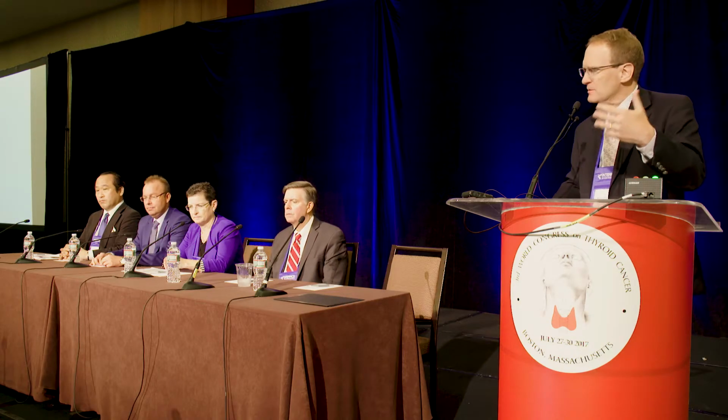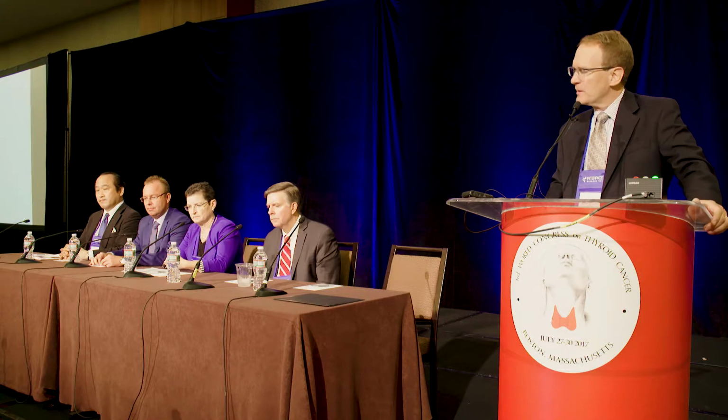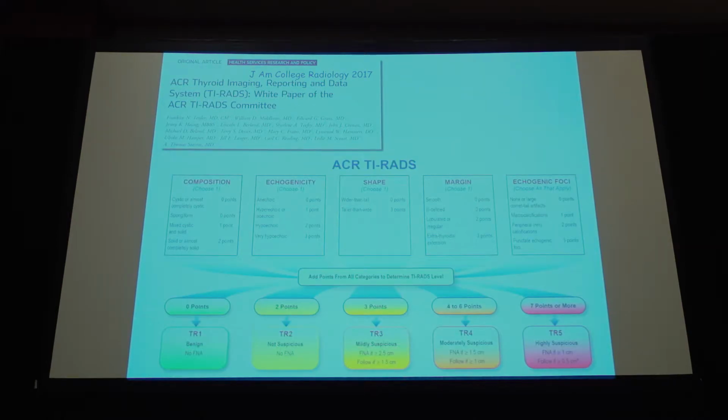But of course now there are many systems, and this is just another more recent system that has been published that Dr. Frades was part of, the thyroid imaging reporting and data system, TIRADS. This shows the different categories, and instead of just a general pattern recognition, what's done is they're scoring. And then it puts them into these various risk categories you see below, from green, which I guess is good, to red, which is more worrisome.